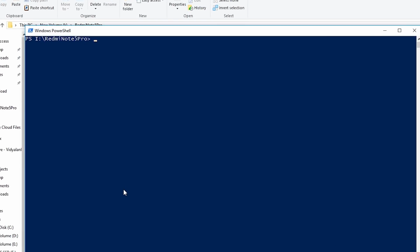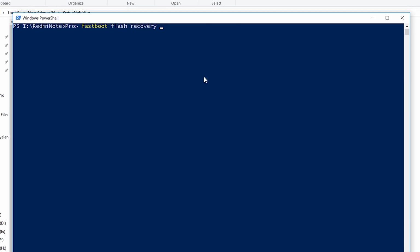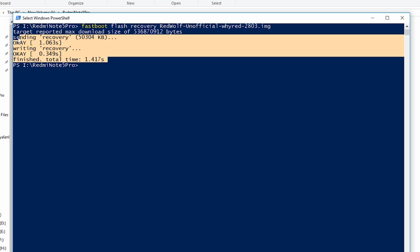First command that we are going to write is fastboot flash recovery, space. Now copy and paste the recovery's name over here. Here its name is Red Wolf and so on. Simply copy this and Ctrl V or paste it in the PowerShell window or command prompt window. Once that's done, write .img. This is very important. Writing .img is a must. Once that's done, press enter and the Red Wolf TWRP recovery will be flashed on your device.